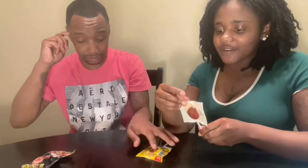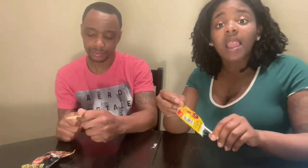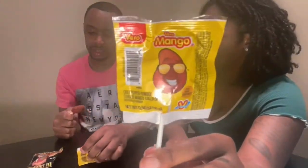The last one, it's mango. Chili pepper powder covered mango lollipop. I'm just gonna lick this one a little bit because you can see it has that powder on it. Chili pepper, that's what we've been eating all this video. And it was hot. Yep. I'm gonna give it a 1. I'll give it a 3.